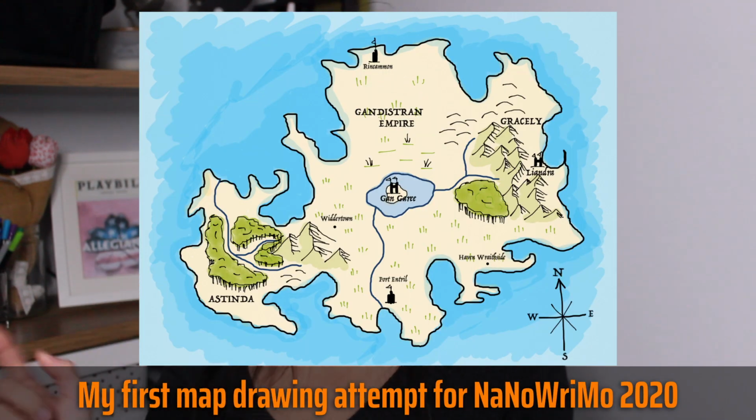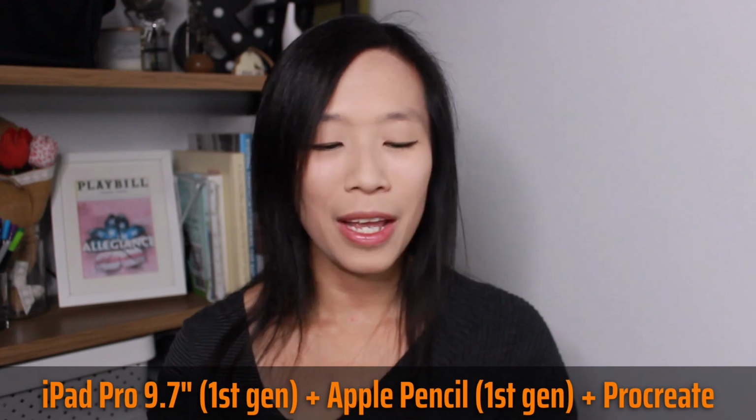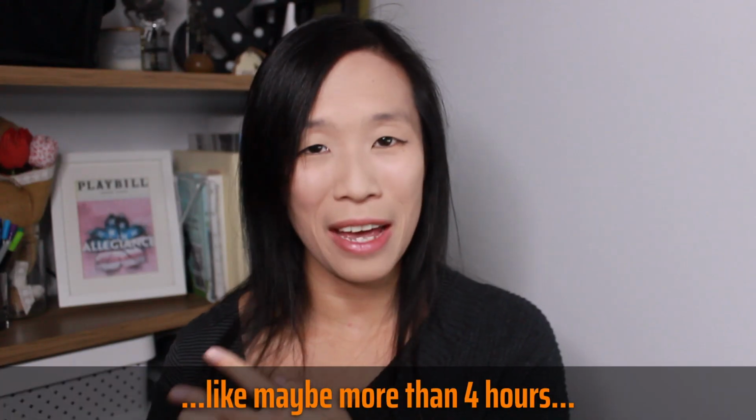And I felt a lot better once I remembered that I do not need to be competing with the likes of Stewart. I just need a map that doesn't suck. And unlike my first half-assed attempt at drawing a map for my NaNoWriMo 2020 project, I was going to be drawing a map with better equipment, a lot more illustration experience, and I was going to put a whole lot more time and effort into it.